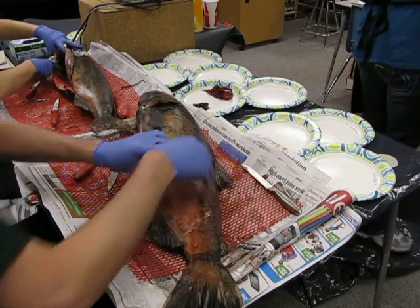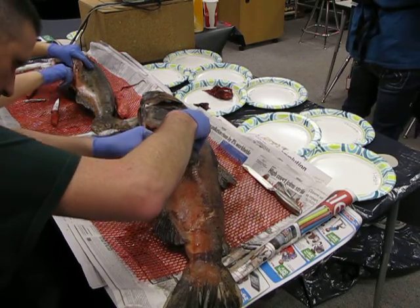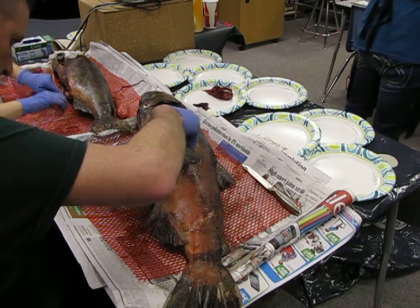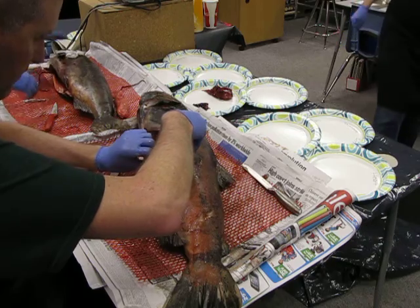Now those 2 pairs of fins, they're really important. They do a really cool thing. If that salmon senses danger and it needs to stop really quickly, it opens up those fins and it opens up its mouth like a parachute and it stops really fast. I bet we can see how big a mouth can open.